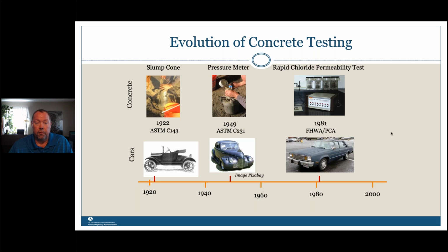But about 1981 there, that's really the last testing innovation that states have made a routine or incorporated into their quality assurance programs. And how many industry segments can you think of that still operate with the same technology from the early 80s? What did your cell phone look like in the early 80s? What did your computer look like in the early 80s?